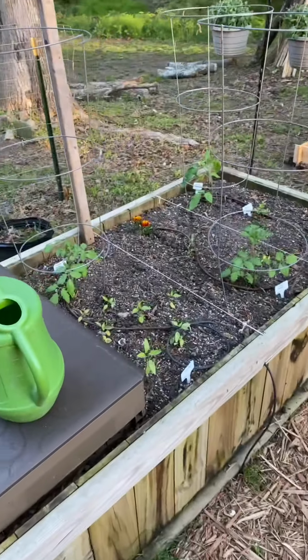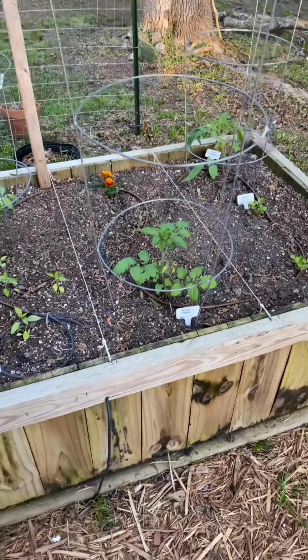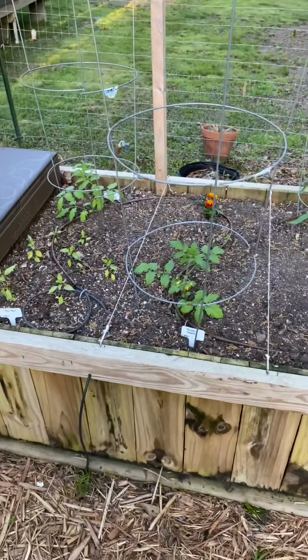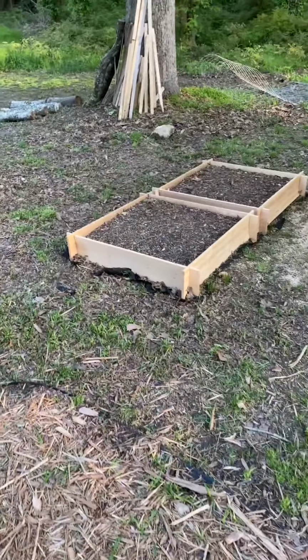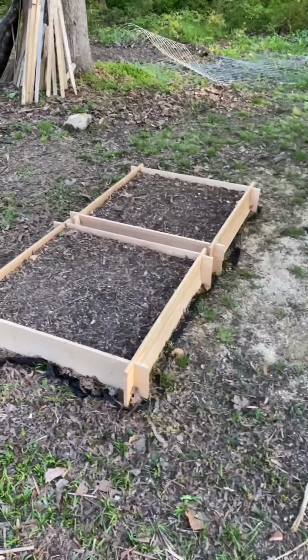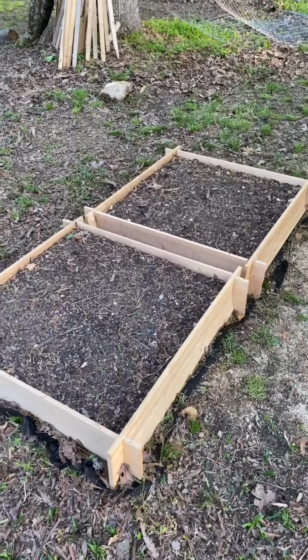We also have some of these that we have transplanted out here. This bed is pretty much done. We've got 3 tomatoes. We've got some companion plants that are going to be growing alongside it, which is great. We also have these beds over here that we're going to be utilizing this year. I'll go into more detail about that maybe later, but we've already amended the soil. These are prepped and ready to go.